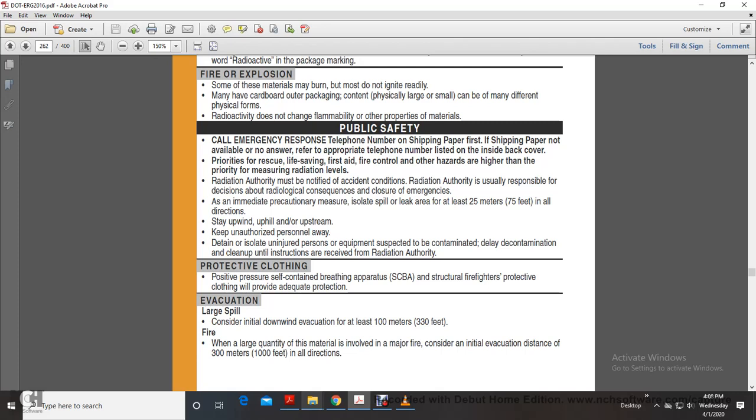Immediate precautionary measure: isolate spills or leaks for at least 75 feet in all directions. Stay upwind, uphill, upstream. Keep unauthorized personnel away. Detain or isolate uninjured persons or equipment suspected to be contaminated; delay decontamination and cleanup until instructions are received from the radiation authority. Protective clothing: positive pressure self-contained breathing apparatus and structural firefighting protective equipment will provide adequate protection.